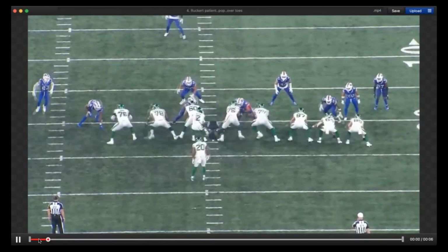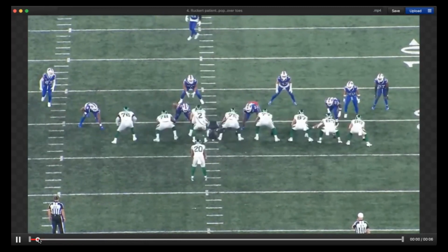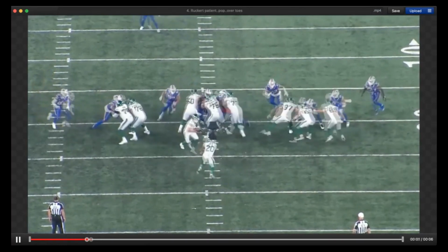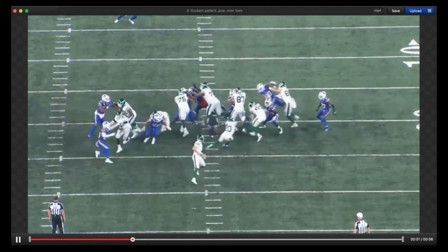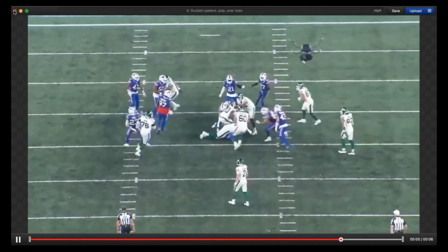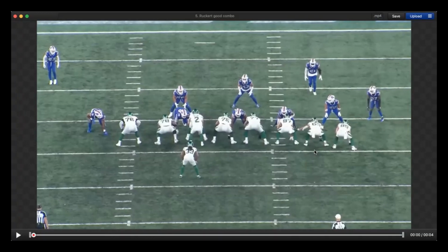But really, really like the shuffle down the line of scrimmage, protecting that C, D, E gap, protecting the E gap to the right of Conklin. Nice and square again. Good timing. Comes into the block with the safety. Good leverage again. Pop him, get underneath of him, run him down. Unfortunately, you want to see him just stick with the block a little bit better than he does at the end. But all right, Ruckert, good combo. Okay, right here, number 89.